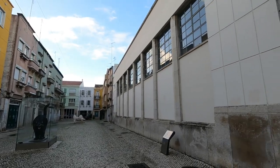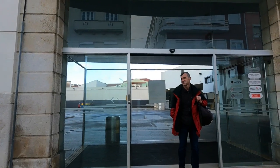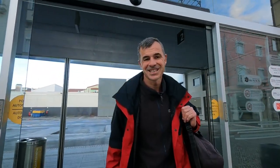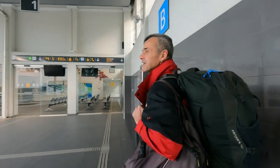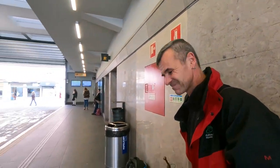Caldas Rainha on a slightly cloudy Saturday morning and hustling to get my bus, which is leaving in a few minutes, down this way. Can't believe it, after all this time in Portugal, Lee's flying out today. Yeah, mixed emotions at the moment. Really quite sad to be leaving Portugal because I absolutely love this place. But excited to be travelling on, seeing family and all the rest of it. Well, here I come.